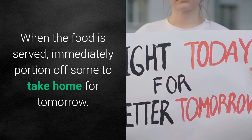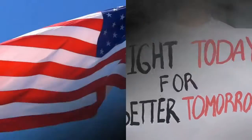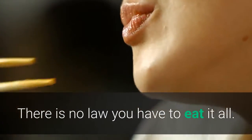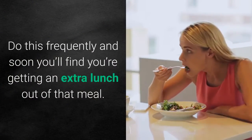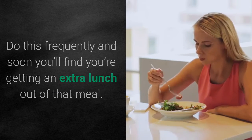6. Ask for a doggy bag at the beginning of the meal. When the food is served, immediately portion off some to take home for tomorrow. Most restaurants in the US serve way too much. There is no law you have to eat it all. Do this frequently and soon you'll find you're getting an extra lunch out of that meal.